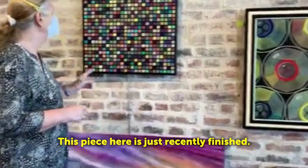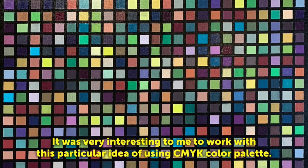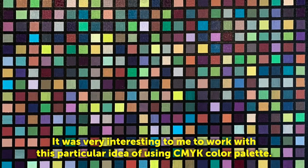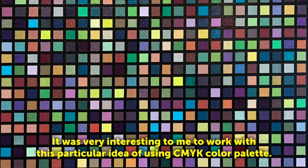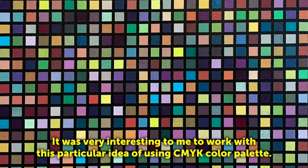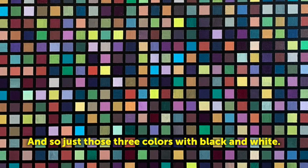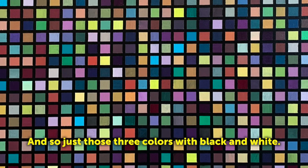This piece here is just recently finished. It's called 25 Squared, and it was very interesting to me to work with this particular idea of using CMYK color palette. And so just those three colors with black and white.